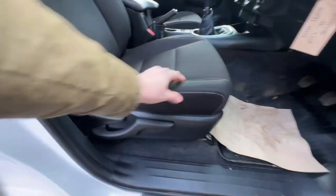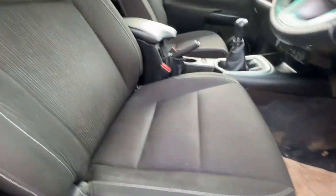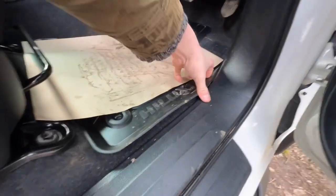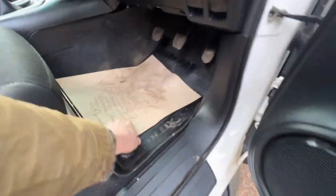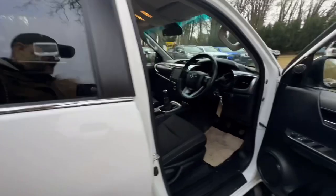Driver's seat, no surprises. It feels like new. The bolsters are very firm, and as you can see, the material is very nice and clean and very well presented. This one has got Hilux overmats. And as you can see, the carpets are in superb condition. Ignore the little bit of dirt, that's off my feet. Right, let me jump in. Actually, let me just grab this off the back because I forget it's there. It's my hymn sheet.